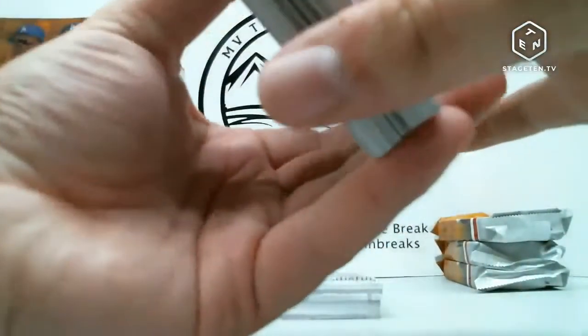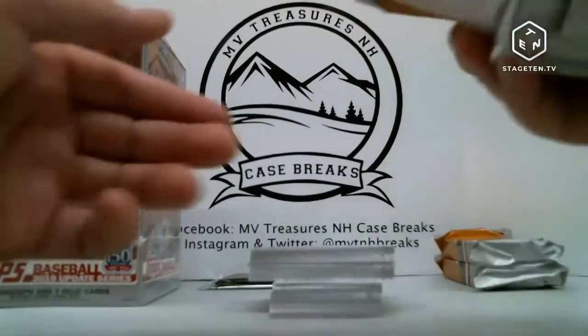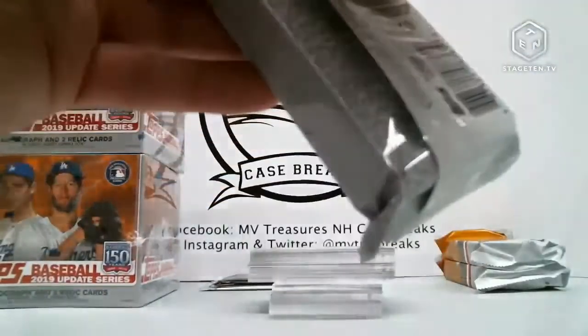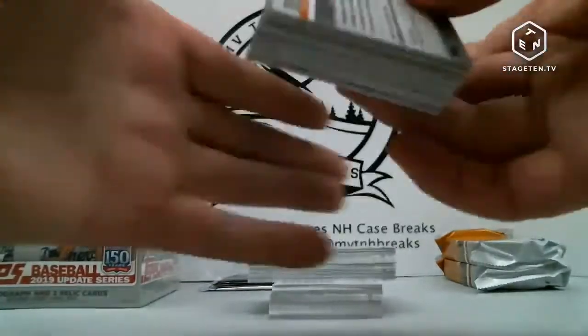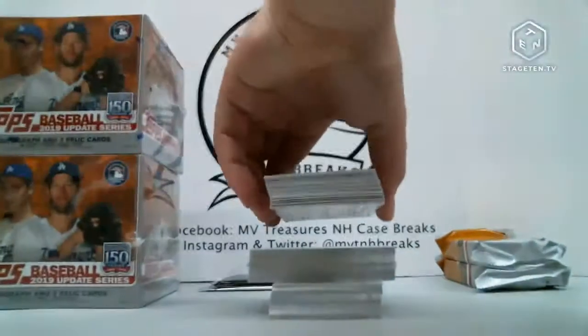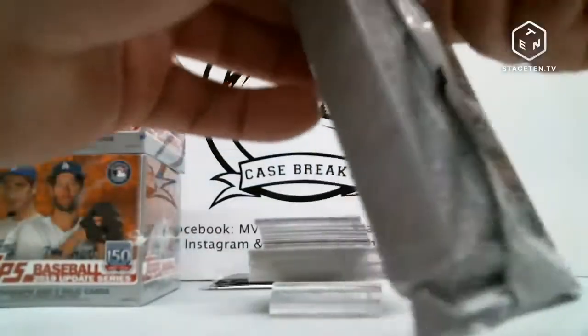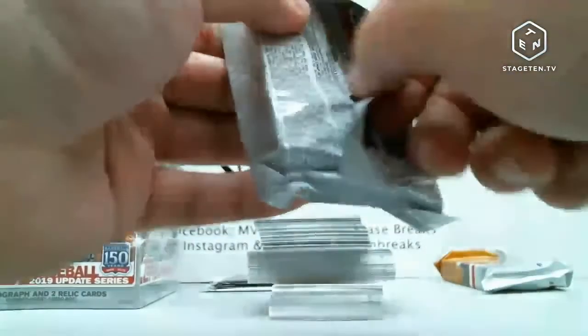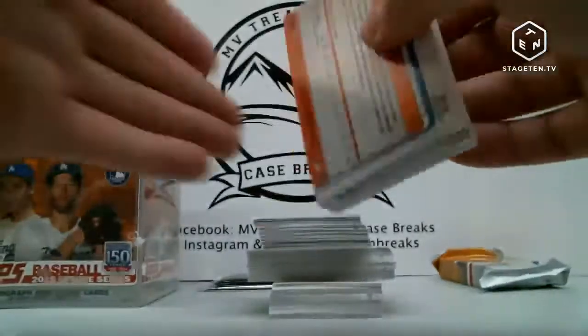But so, we pulled two relics out of the first half. So I guess if the box is correct, I should be hunting an autograph. Hopefully it's a good one. We're opening three boxes tonight. Half case. Six boxes in a case.